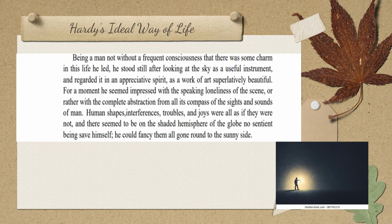So Gabriel Oak was someone who was able to recognize the charm in the life that he was leading. He looked at the sky as a useful instrument. That is, he could calculate the time using the position of the stars. So the sky is acting as a clock. And he was also ready to appreciate its charm, its beauty. Then you can read how Hardy describes the beauty of nature.